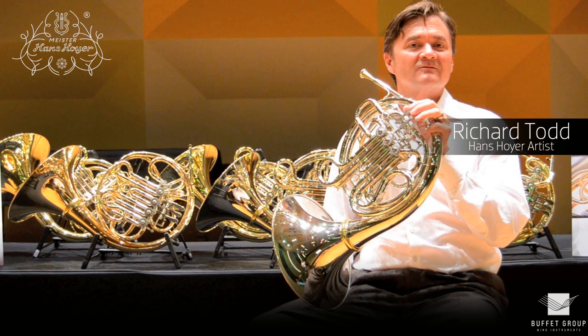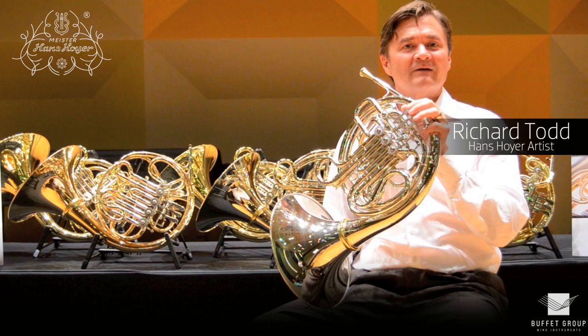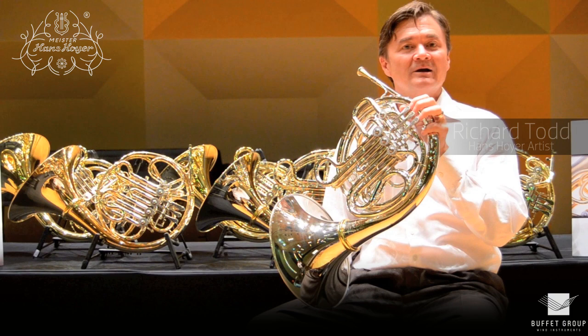And these are my everyday kind of driver horns. They're my horns of choice, and they're the horns that I will play every day for probably the rest of my life.